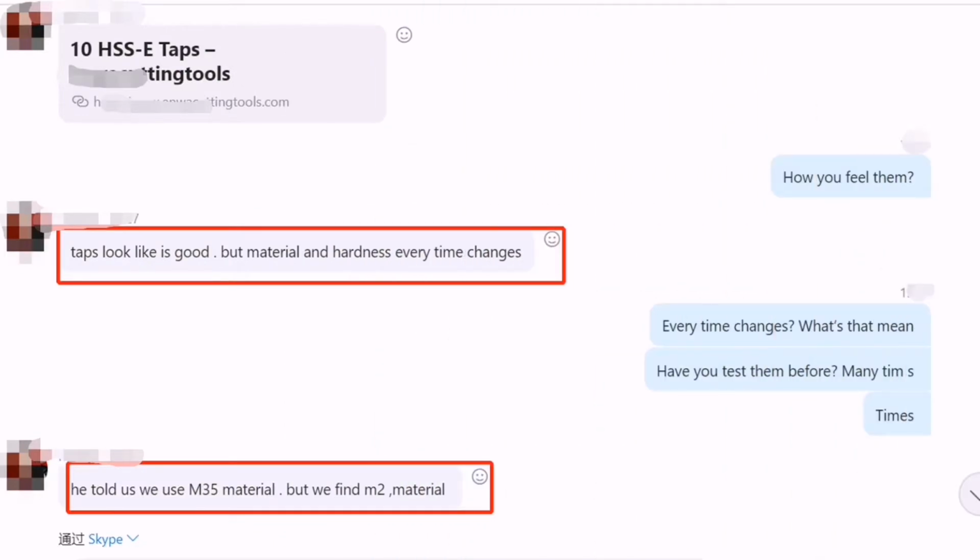The customer from the American market said, the taps look good, but the material and hardness change every time. He told us we use M35 material, but we find M2 material.